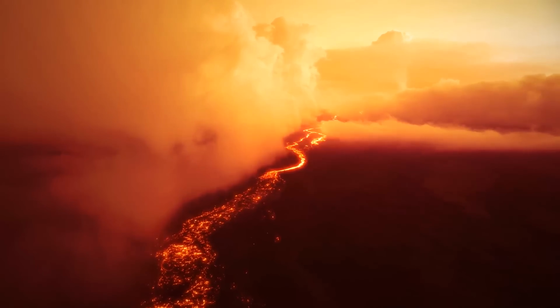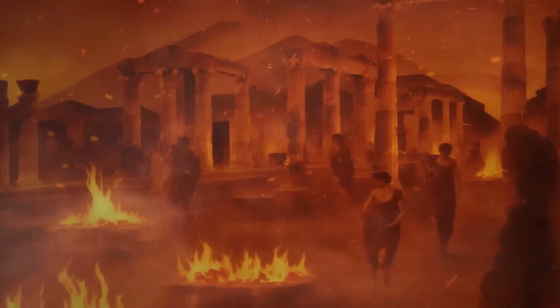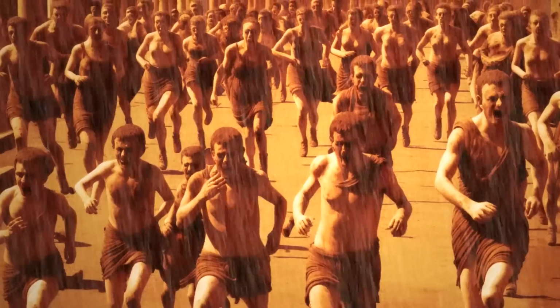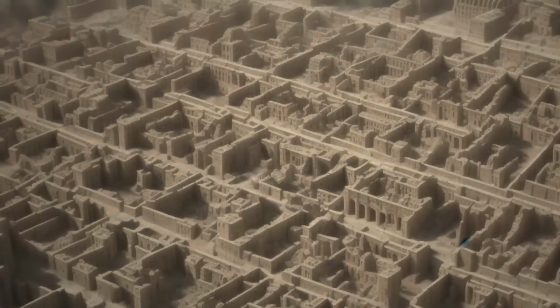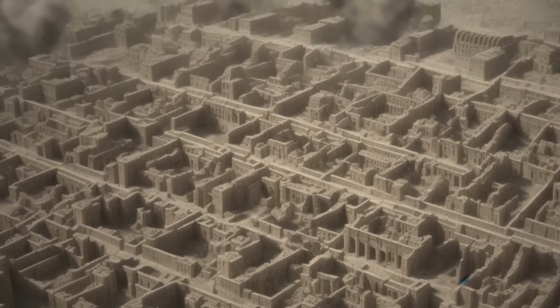Vesuvius spat out gases, rocks, and dirt. Hot ash polluted the air and made it difficult for people to breathe. Locals couldn't see inside this gray haze. And then it started raining heavily. The water mixed with ash and soot and fell on Pompeii. Roofs of houses broke under the heavy weight of mud. Streets, fountains, alleys, and squares were hidden under millions of tons of soot.